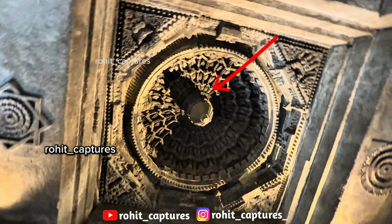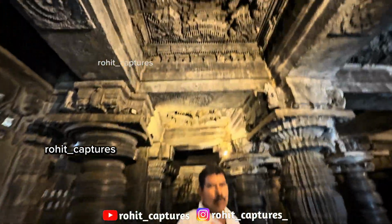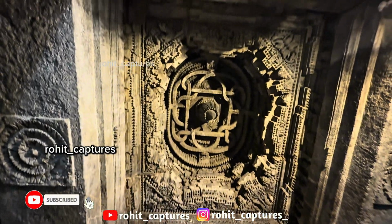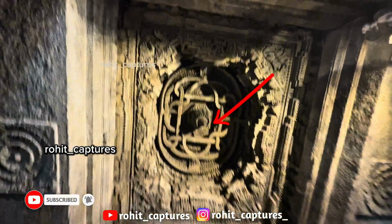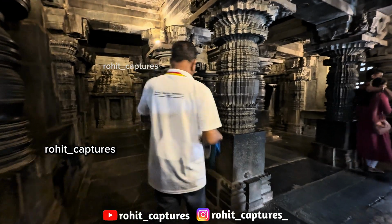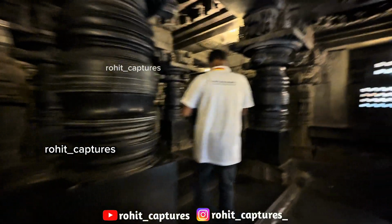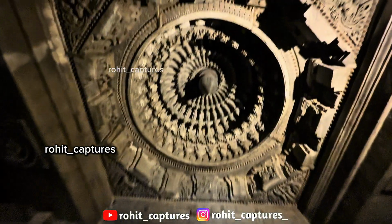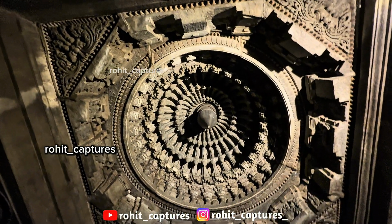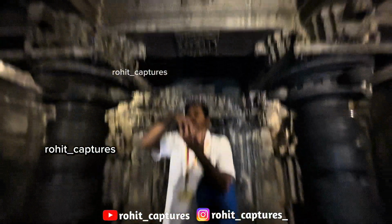Then you can see the next stage. Here, a little bit opened, starting to bloom. First stage, second stage, third stage, fourth, fifth like this. The flower is a little bit opened. Finally, we have the fully bloomed one. Now we can see the flower completely opened. Actually, this is the inside view of the lotus flower.